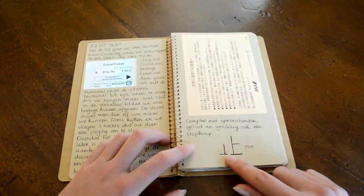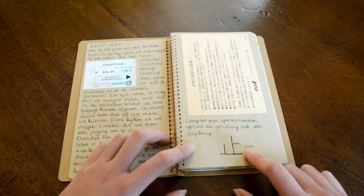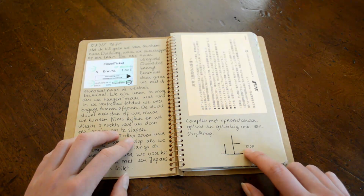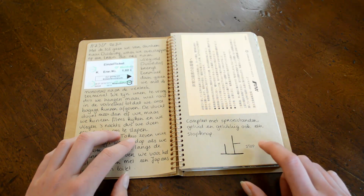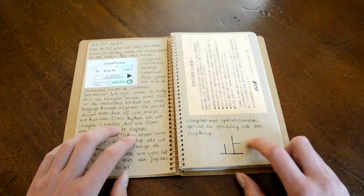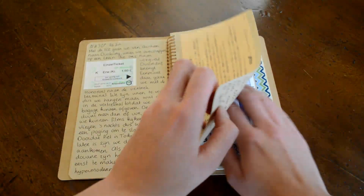And this is a Japanese character, which means stop. And I wrote down a few characters throughout my notebook. They were all characters that I learned on my trip really, because I didn't really know lots of kanji before I left, but I did learn some, which was really nice because you start to see them so often in certain contexts that you kind of start to figure out what they mean, and I really like seeing that.